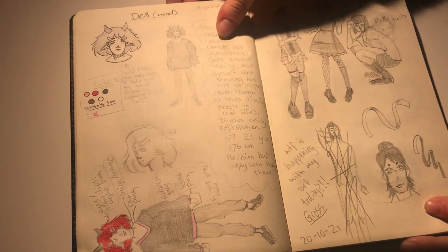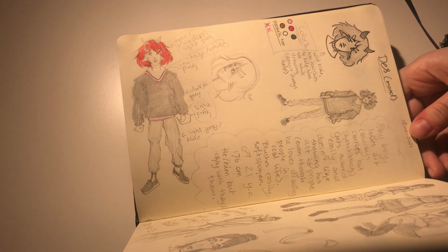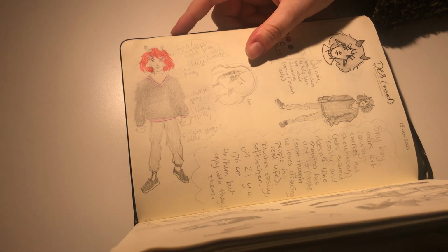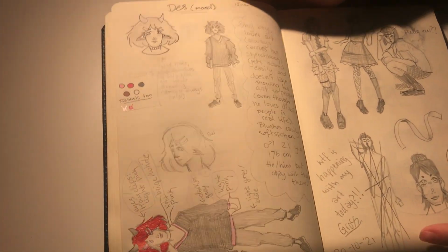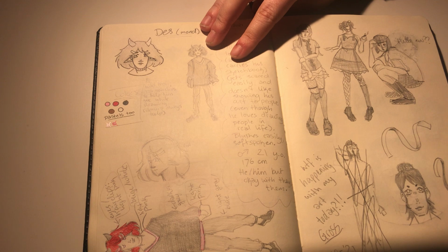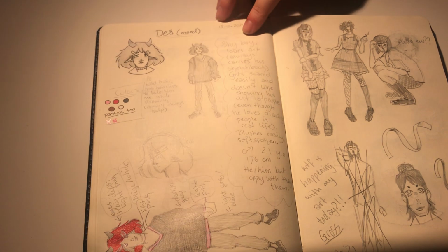Here's another OC. Let me try to show you him. This is Desmond, or Des. He's cute. He's an artist and he's kind of shy, but he's very sweet. I like him. He's also fun to draw. I like drawing his hair. One of his friends in whatever AU he lives in is also in the sketchbook later on, because guess what? I created another OC.